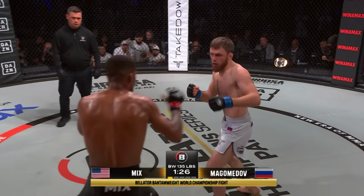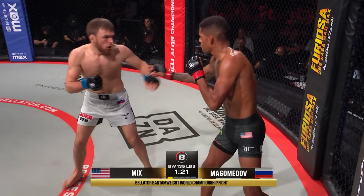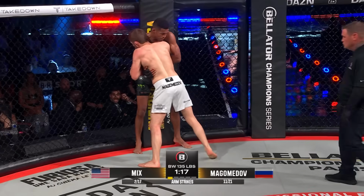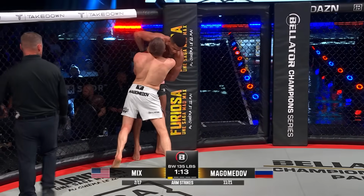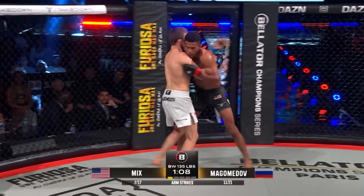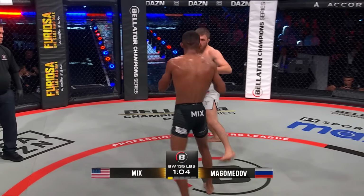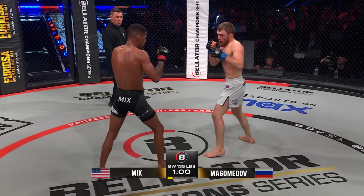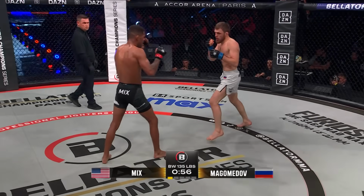Oh! Nasty left hand from Magomedov. Stuns Patchy Mix. And the right hands to follow. Mix is in trouble as another one lands. Was that a mistake, Chael, to go chest to chest? Yes. He got what he was looking for, which was to hurt him. In a standard fight, Magomedov would hurt you, close the distance, and take you down. In this fight, I believe he's committed to staying on his feet. So yes, it was a habit, Sean, that he did not want to do. And that's going to give Magomed some real confidence as well.